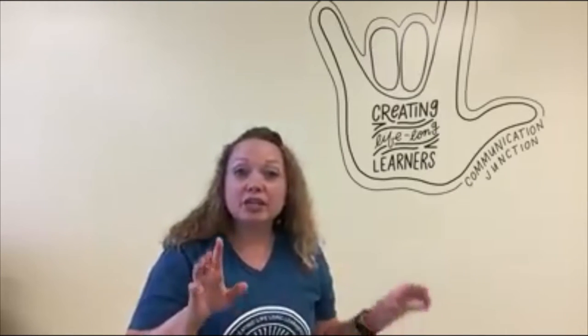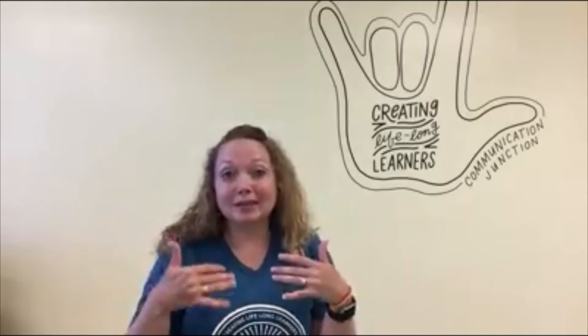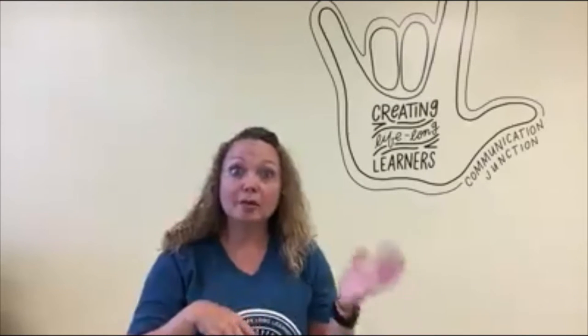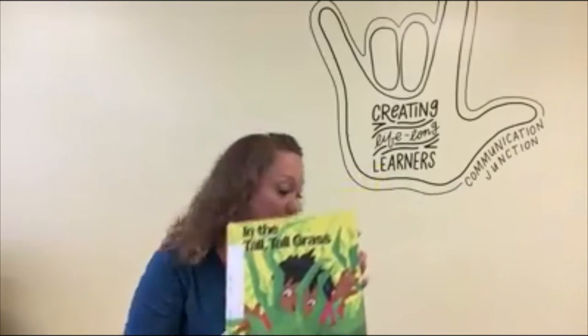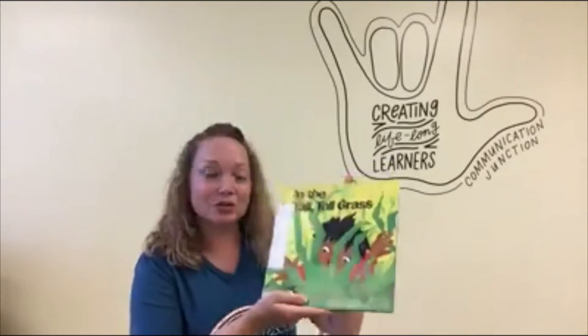And lastly, I just wanted to share with you the books that we're gonna read in case you have them in your home library. I know my son likes to sit and read them as I'm sharing them or as somebody on the TV is reading them. So let me tell you the books that we're gonna read, and if you have them on your bookshelf, go grab them and come back, okay? So the first book we're gonna be reading is called In the Tall, Tall Grass. This book is written by Denise Fleming and it is published by Macmillan Publishers. So if you have this book, go grab it.